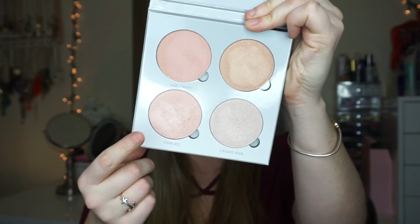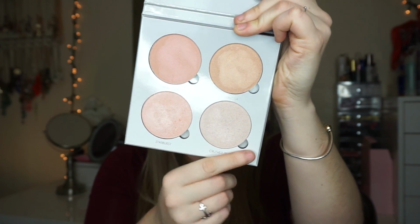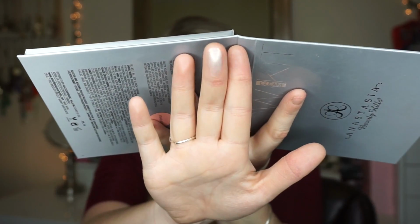Staying on the Anastasia train, the Glow Kit in Gleam. This was limited edition, so that really stinks, and I hate putting limited edition stuff in here. However, I did use it a lot this year, so I really enjoyed the colors Starburst and Crushed Pearl. They were beautiful. Look at Crushed Pearl. It doesn't get any better than that. This was definitely the highlighter I reached for the most this year.